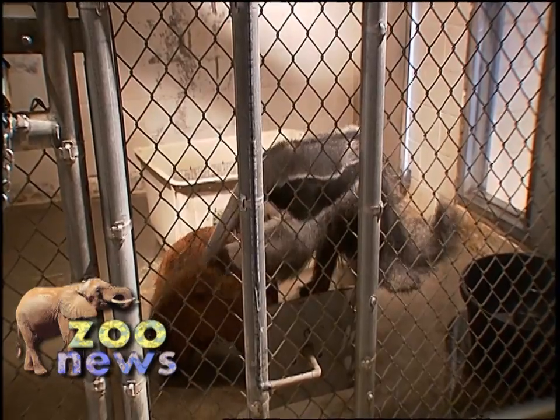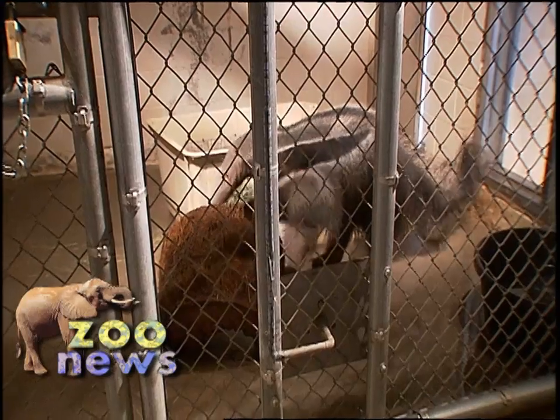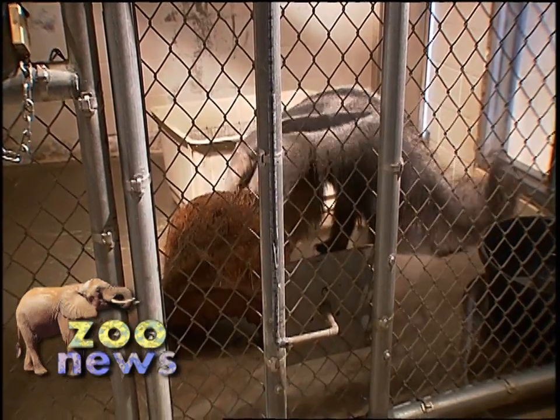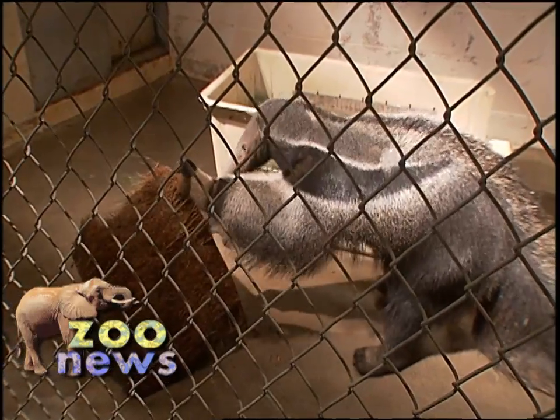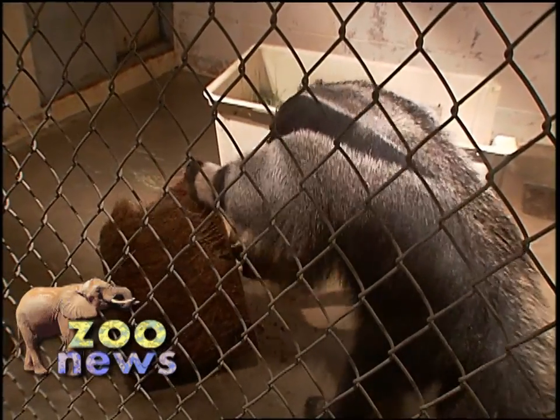Look at how strong I am. Yeah, he's a powerhouse. He is 122 pounds. This is Xander, our new male giant anteater. They don't have teeth, so anteaters use those incredible claws to defend themselves against predators. He's very strong.